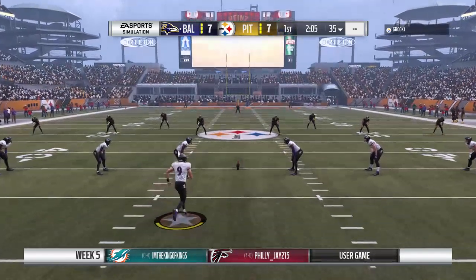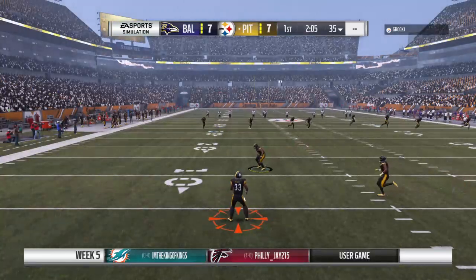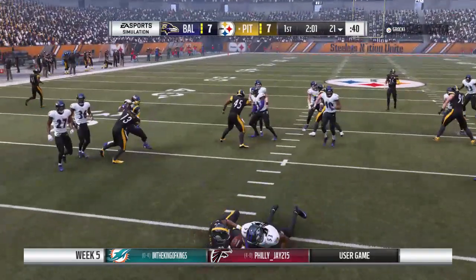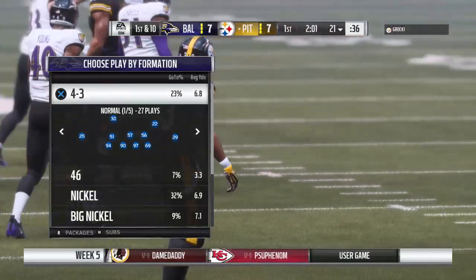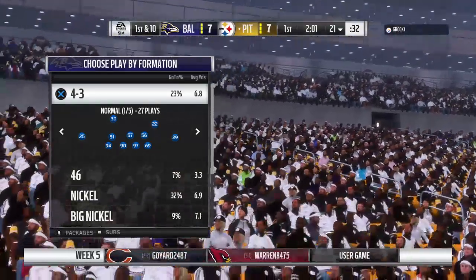So a tie ball game here as the kick's away. This is taken at his 4. And he'll be taken down just past the 20 at about the 21-yard line. The Steelers offense now, they head back onto the field. And they're hoping to redo their efforts in the last drive when they got into the end zone.